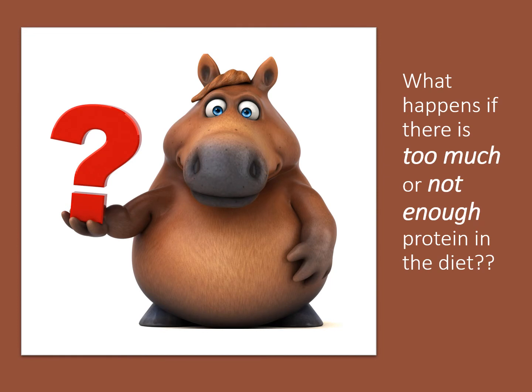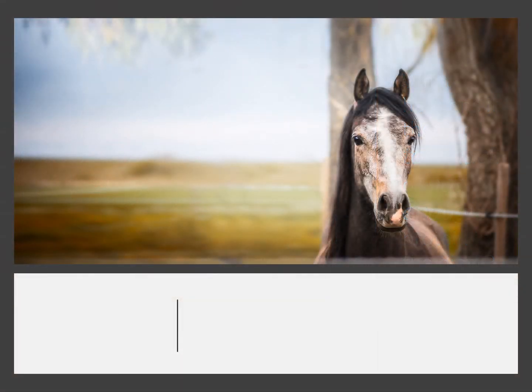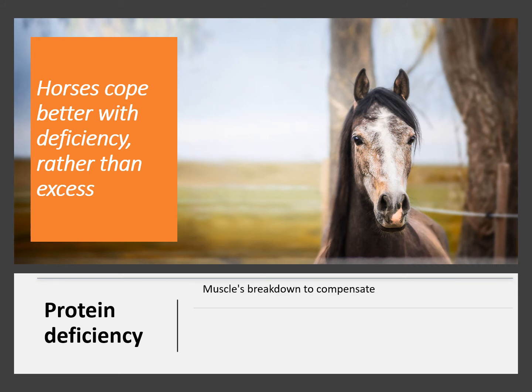But what happens if there's too much or not enough protein in the diet? Horses have developed over thousands of years to deal with lower levels of energy, protein, minerals, and vitamins in the diet. They cope much better with a deficiency than an excess. When there's a deficiency in protein, you usually find that the muscles will start to break down to compensate. As a result, you get less muscle development, even muscle wastage if the deficiency is prolonged. That's because muscles build themselves up, then get broken down, then rebuild on a daily cycle.